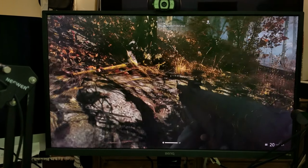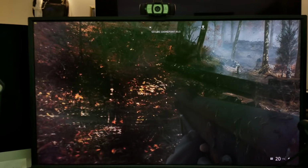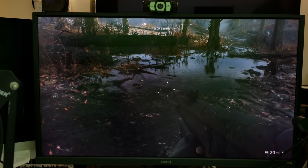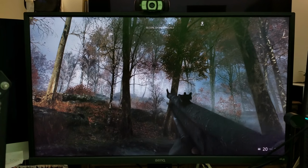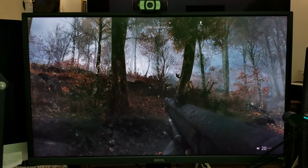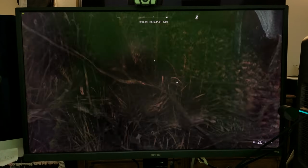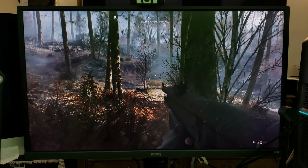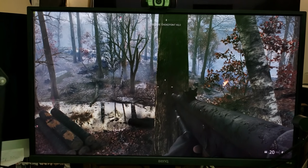Maybe I can show you a little bit more around here. Believe me, this looks much, much better in person. It's kind of hard to depict this with a camera, but you guys will just have to trust me that it looks really nice. And this is all set to the ultra setting. This is all ultra, ultra, ultra. And it's really good. Especially right up here. When you look at this, it just looks gorgeous.